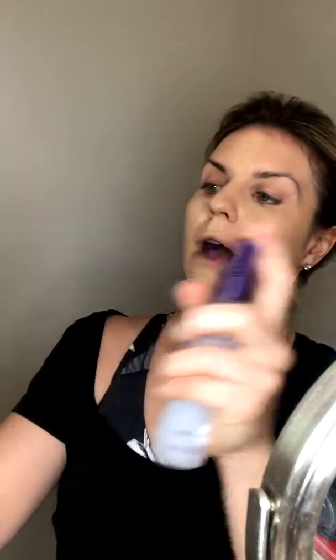I was lazy today and I didn't wash my makeup sponge, so I'm just going to put a little rose water on it because I want it to be damp when I blend it in. And I'm just going to press the Velour concealer into my skin. And I like the rose water because it also makes your skin really glowy.